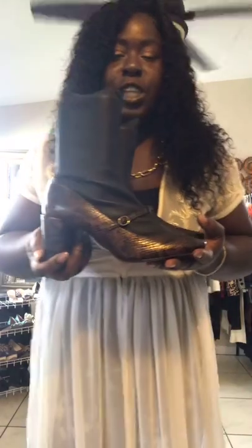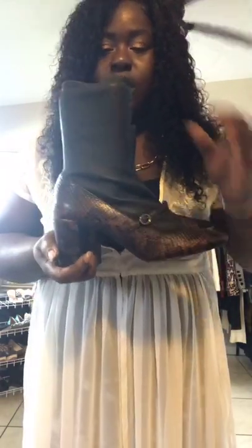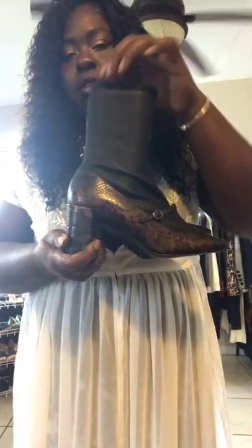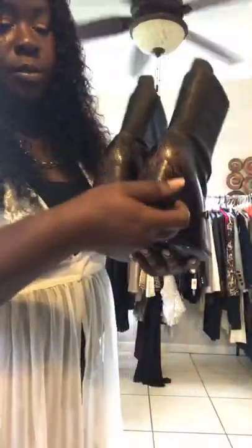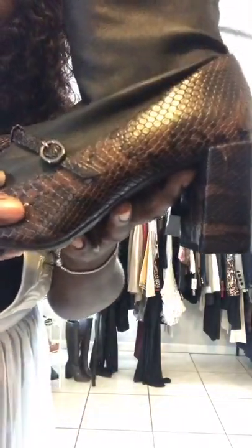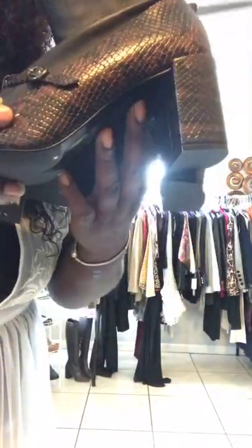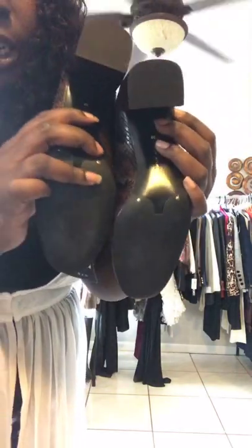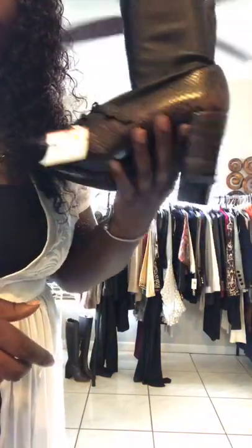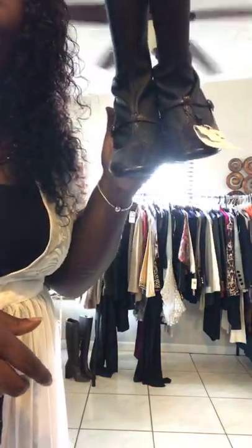Next up, we have Zara. These are the cutest little shoes. And this is also snake print. It's just brown, different hues of browns, black. And these are 39, brand new with tags. These ship for $40.